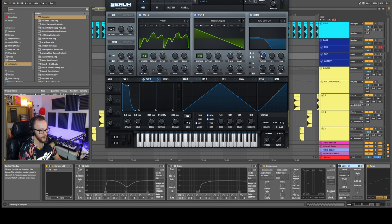And let's throw that envelope on. Maybe a little bit less. That's okay. Bring this down. Oops, bring this down. A little bit of release on this as well. About the same, and decay down as well. I'll do the same thing with the sustain, just a little bit. I'm going to bring this down a little bit more and then put this octave down as well.